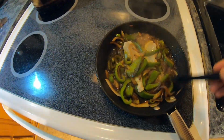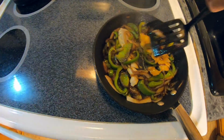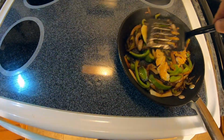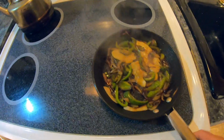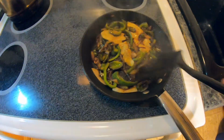Wow, this smells really good. I'm going to use this spatula to turn that over. It's already getting done. Like I said, it is so easy to overcook cichlid, and it'll come out dry and not too pleasant, kind of chewy. I don't really like that.